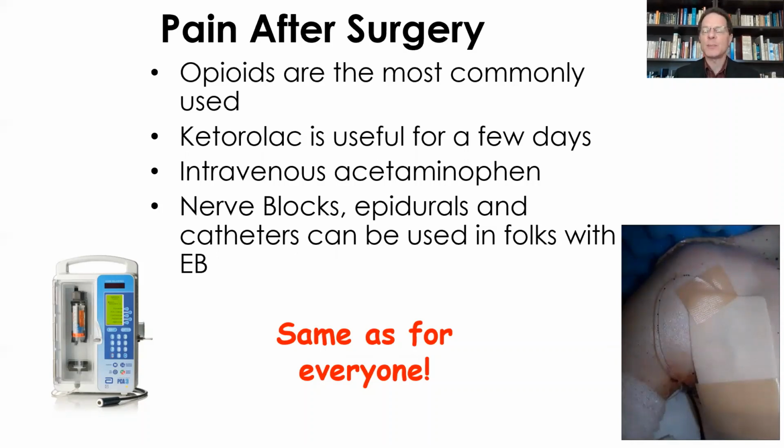And if we're going to do an epidural or a nerve block or a nerve block catheter or something, as you can see in this picture for the young man who had wrist surgery, we need the area where we're going to put the needle to not have a wound.